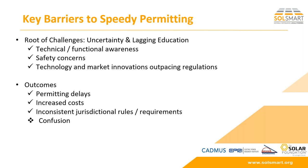So ultimately, the root of the challenges here is that there's a lot of uncertainty and lagging education regarding permitting and needs for permitting to achieve safety, really to uphold safety. There's a bit of lagging technical and functional awareness by folks who are responsible for permitting these solar plus storage systems, which is in turn perhaps having communities focus on codes and compliance with codes that might not be necessary, or incorporating additional aspects of the permitting process that might be a bit redundant.